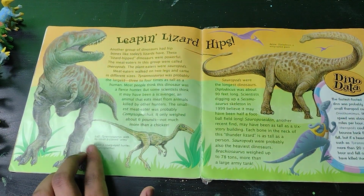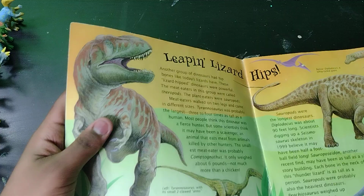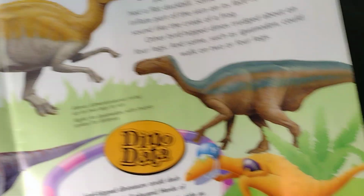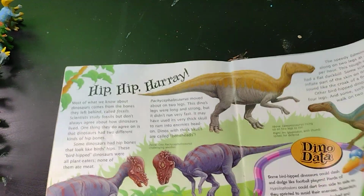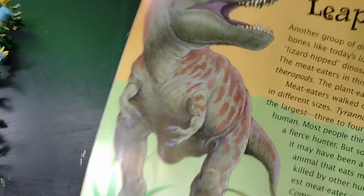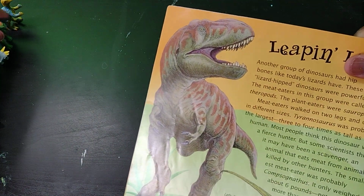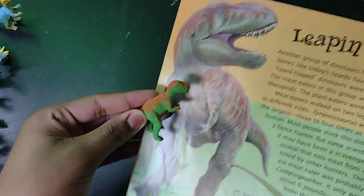Then we have the Tyrannosaurus, which I like the design of in the book. Which actually I want to go back to here and show these designs up close. Pachycephalosaurus, Edmontosaurus, Iguanodon. But yeah, here we have the T-Rex, which looks really nice. I really like this T-Rex design. And where's the T-Rex figure? Yeah, here's the T-Rex. Looks really nice.